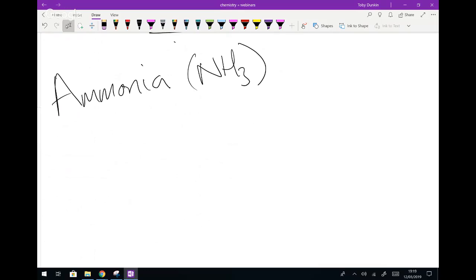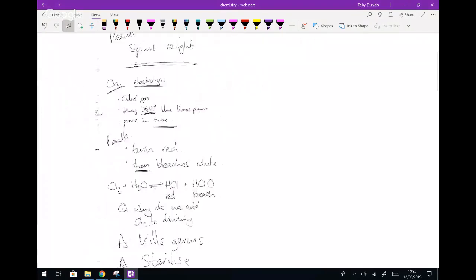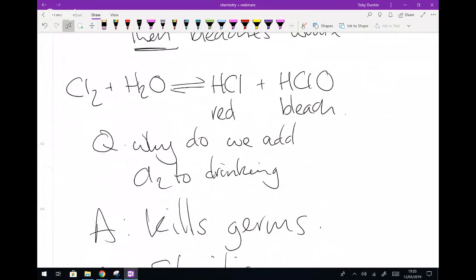Yana, the answer is they could potentially ask you to explain why it turned the damp litmus paper red, in which case you would say it makes HCl on contact with water, or you'd just simply say it makes an acid. So it's not high level. I have seen the equation appear at GCSE once, but they gave you the equation and asked you to explain the observations. So they gave you the equation and wanted you to say, use the equation above to explain why the litmus paper turned red.